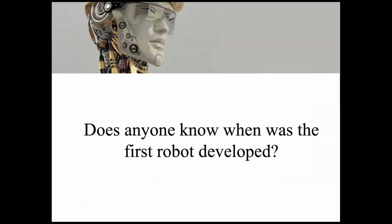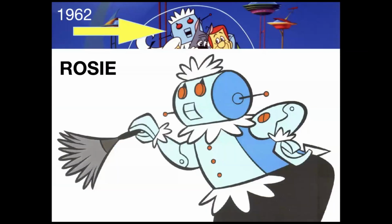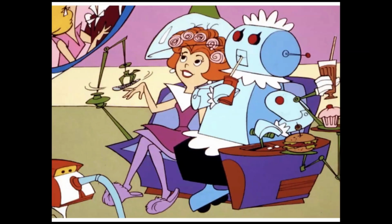Okay. And so as I started thinking, okay, when was actually the first robot developed? Believe it or not, it was 60 years ago. And it wasn't the Jetsons. I don't know if all you guys remember this cartoon. I remember this growing up. And it wasn't Rosie. Rosie was not the first robot. But if you take a look at some of these depictions, it was almost like a foreshadowing of what was actually coming down the pipeline.